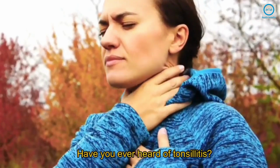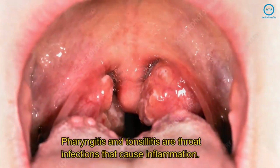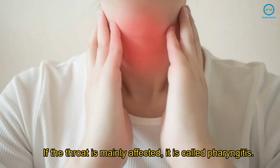Have you ever heard of tonsillitis? Pharyngitis and tonsillitis are throat infections that cause inflammation. If the tonsils are mainly affected, it is called tonsillitis. If the throat is mainly affected, it is called pharyngitis.